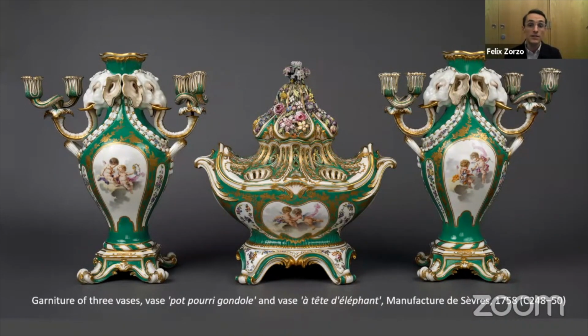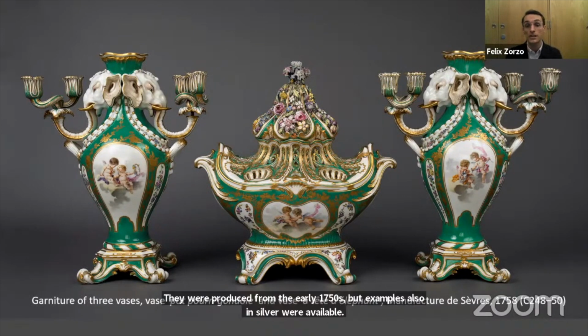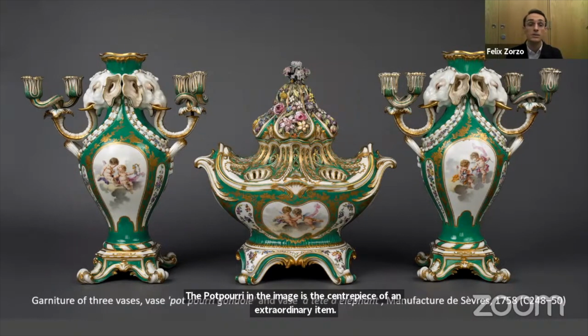At Vincennes, they were produced from the early 1750s, although examples in faience, Chinese and Meissen porcelain, also in silver and lacquer were already available. The potpourri in the image is the centerpiece of an extraordinary garniture. Its production is the combination of Sèvres' artisans' technical prowess and Duplessis' whimsical Rococo designs.